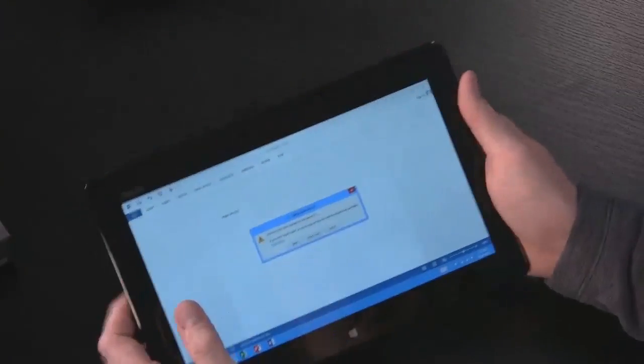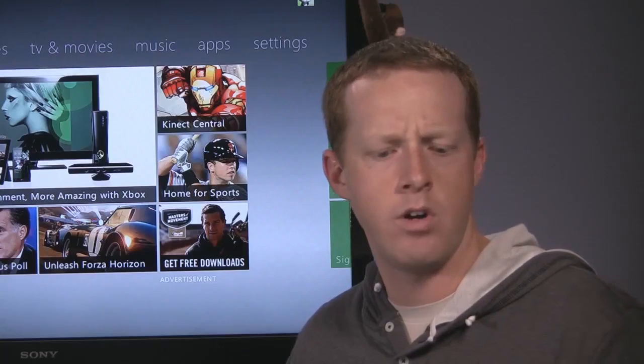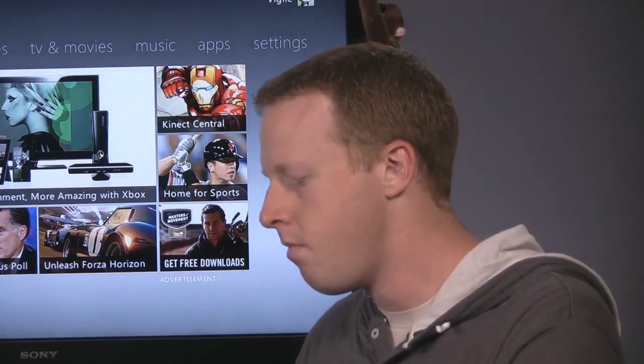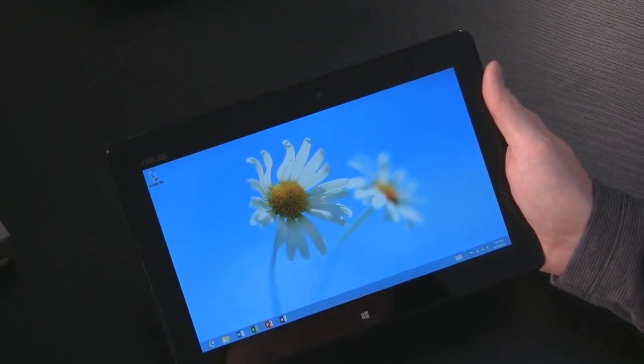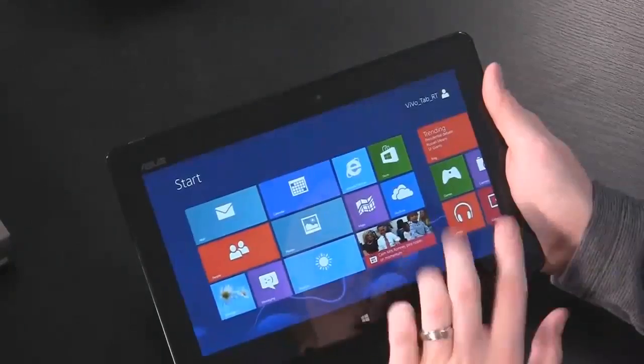And keep in mind, this is Office running locally. This is not what they call Office Live or Office 365 that runs online or anything like that. This is the full version. You get Word, Excel, PowerPoint, and what's the N? OneNote? OneNote.